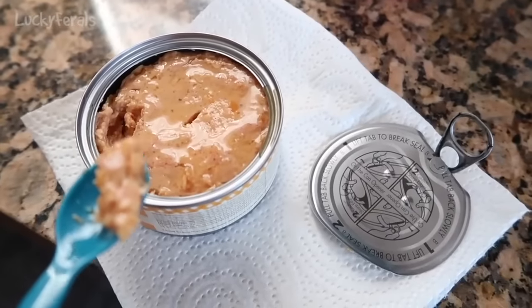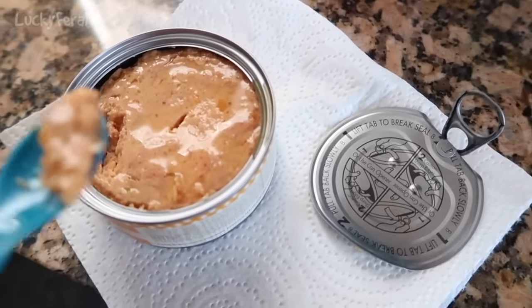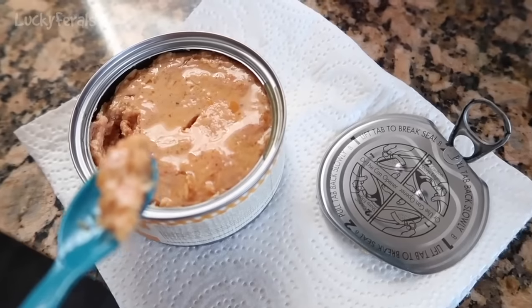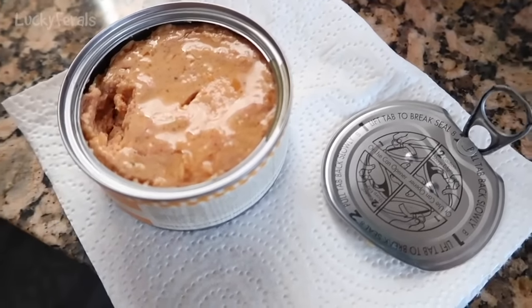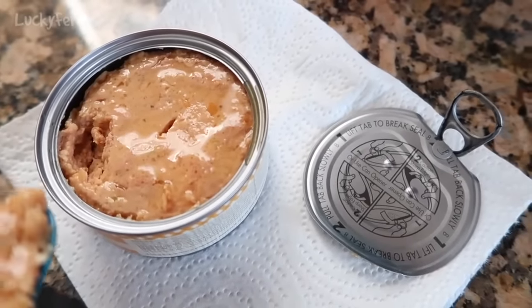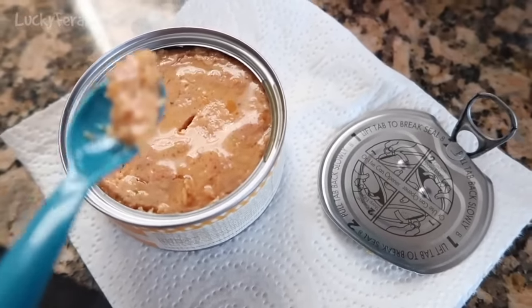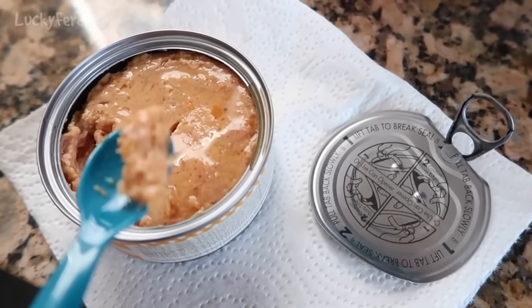I just opened up this can of food for Hydrox. This is a can of the Grammy's chicken pot pie that none of the inside cats like, so I'm gonna give it to Hydrox. And Boo has been meowing because I guess he smells it and he wants me to give him some, so I'm putting a little bit on this spoon. And I'm going to make a deal with him.